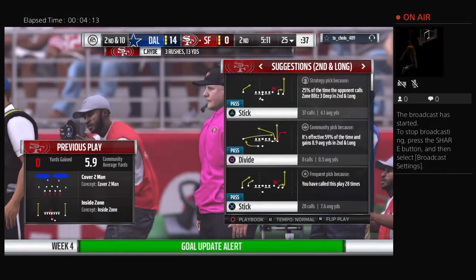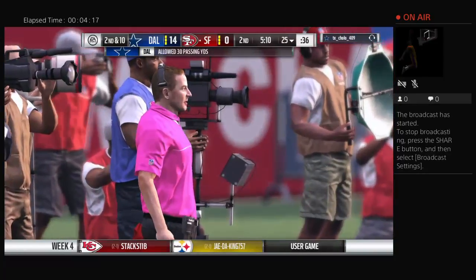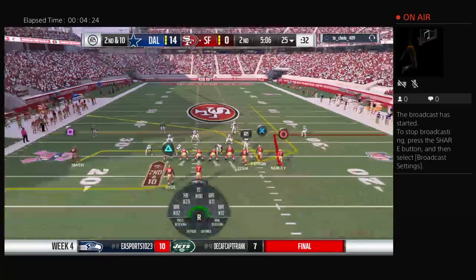No gain on the play. It'll be 2nd down. No gain on that run, and while this team is down, they're not out of it by any stretch of the imagination. Maybe you just have to think about different style of running in order to get this guy going.